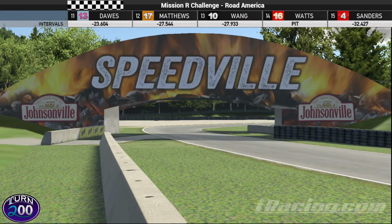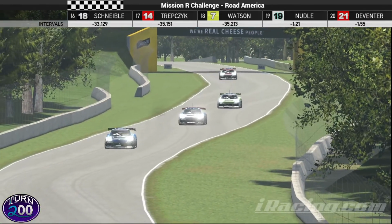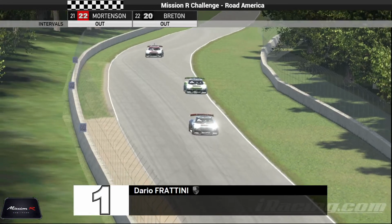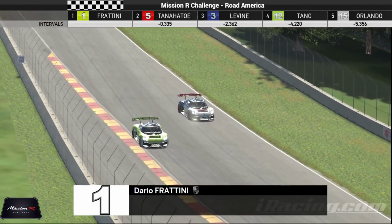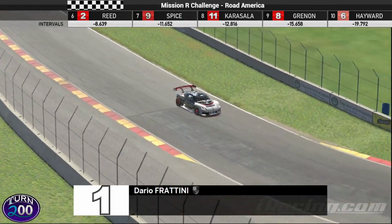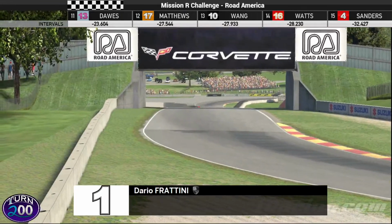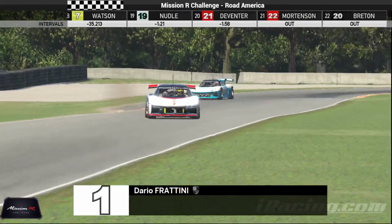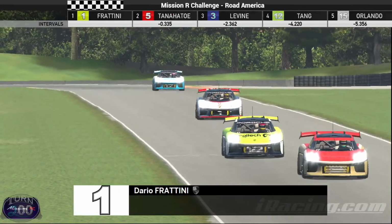As we await the final few drivers to cross start, finish, Dario Frattini is going to take an extra few corners at least, if not a full lap, to cool down after what was, I'm sure, a stressful close to this race. But 2 victories in a row for Dario. Matthew, if you want to do a podium interview, go ahead. This is a broadcaster strength of field.